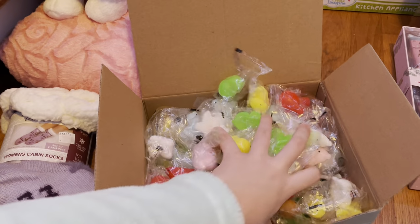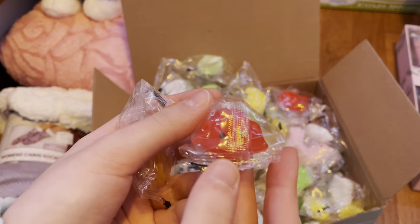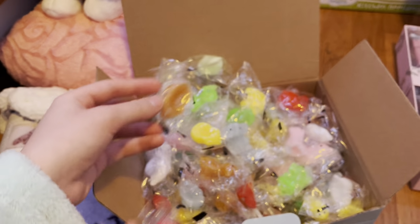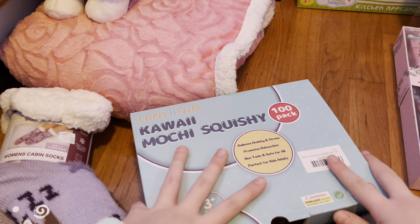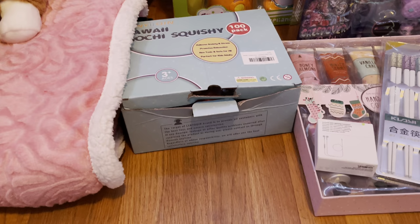There's so many, and it's going to take me forever to take these all out of the packaging, but they're so cute, and then there's a bunch of different ones in here. It's like, I think this is a dog or something. They're so cute, and I'm so excited to add these to my collection. And by the way, all the gifts I'm showing right now are the ones I got for my mom.